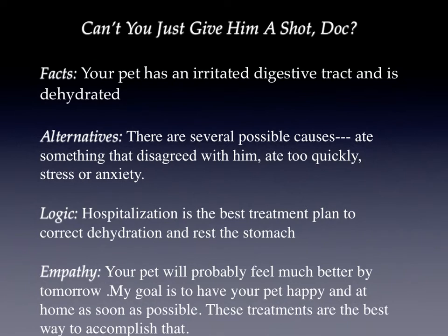Can't you just give them a shot, doc? Well, in this particular example, let's say the animal has a bad case of gastroenteritis, very upset stomach. So how do we communicate with that client?